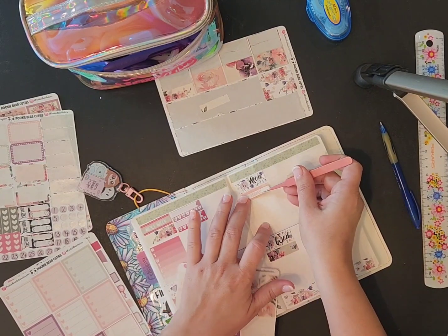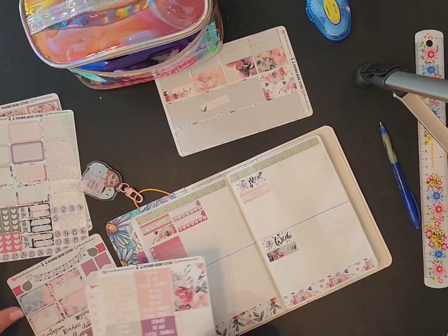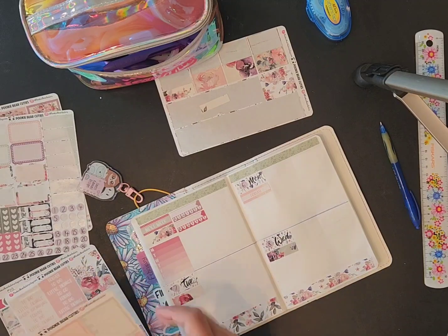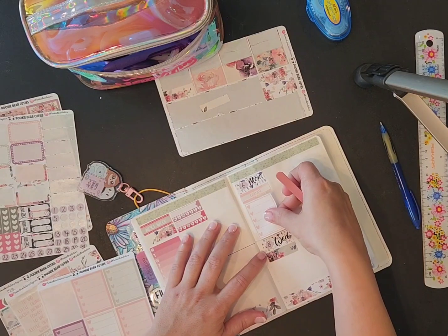And I'm going to layer it right in the middle of this box. And I'm going to use these check boxes here.